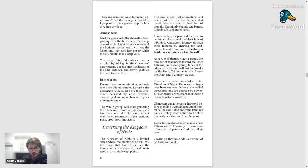So this Kingdom of Night, a liminal space where the memories of the lost reside, scattered across. Okay, it's full of creatures and devoid of life, for the demons that dwell here are not of flesh, but of thought. Oh, okay. It has kind of a biosphere, like a valley. So this draws, I think, direct inspiration from the art of the game, right? Valleys, it explains, slope in concentric circles around the black hole of oblivion. Ah, voila, that's the explanation for those circles that we saw on the dream sheet.